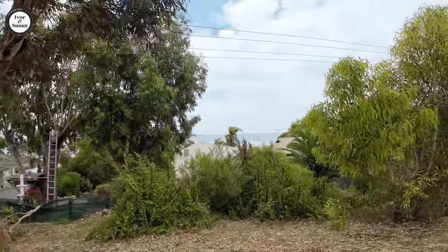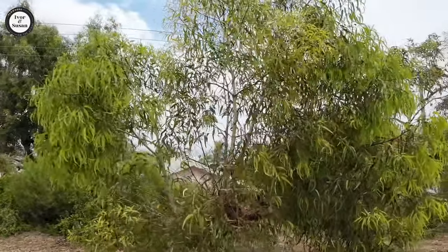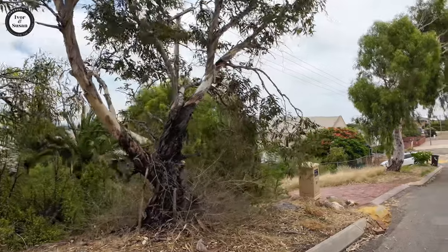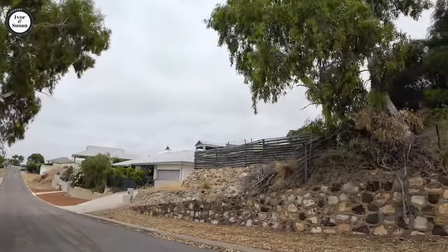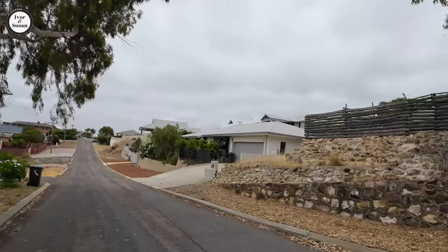Look at this, guys. You can see the ocean from here. And this is just a back road from that foreshore that we're walking down. So in summer, guys, the average temperature out here is between 32 and 33 degrees. So not much there, 1 degree dip. And in winter, the temperatures average about 20 degrees Celsius.